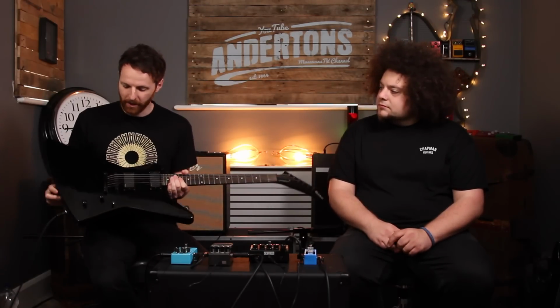I've got this beautiful, beautiful, all black Epiphone Explorer. It's very black and, you know, in keeping. Hetfield obviously is very famous for playing these, so yeah, does the job. EMGs as well, so what more can you say?